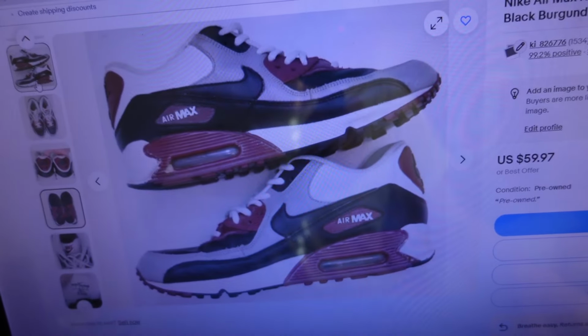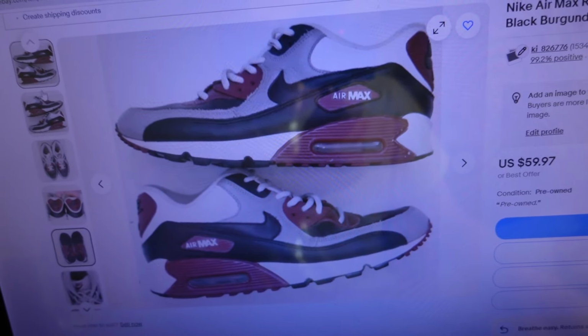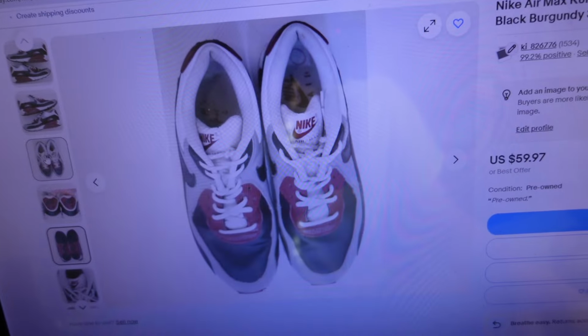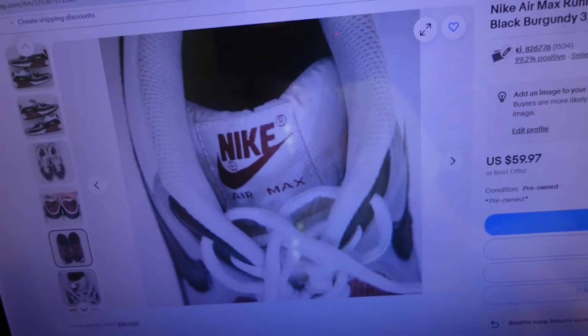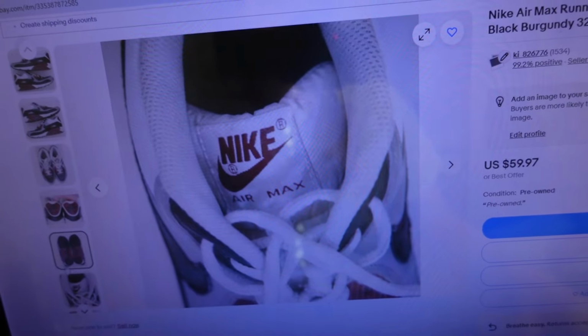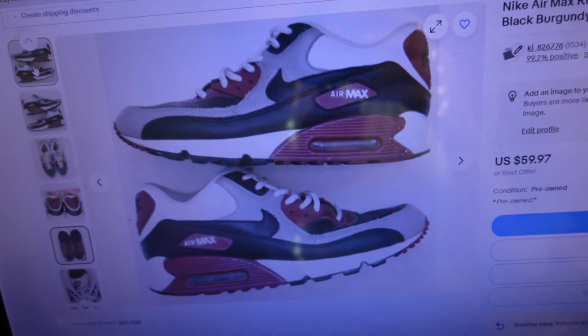Mine were on the white backdrop, which eBay prefers. Theirs was kind of creative on that lime green, which was kind of cool too. But I think eBay does want it on the white backdrop. I guess, you know, when they have it in the search results, they prefer the white.